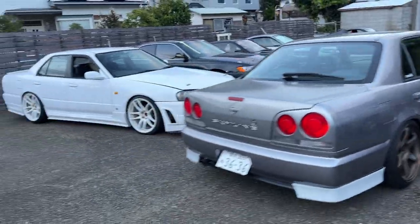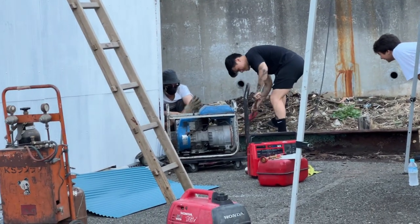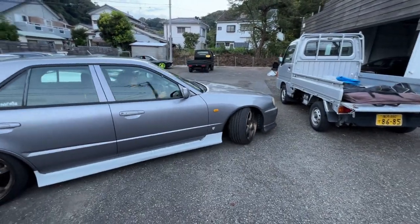Here. She's gonna park it next to Leah's 34. What are you guys doing? Okay, you got skills.